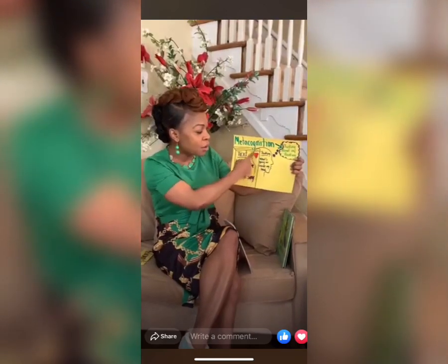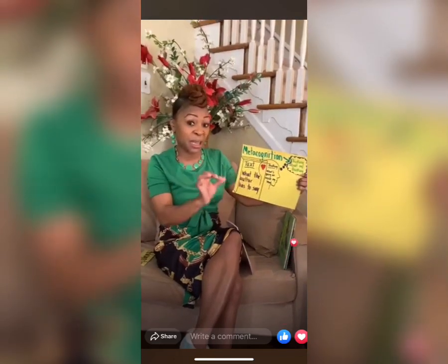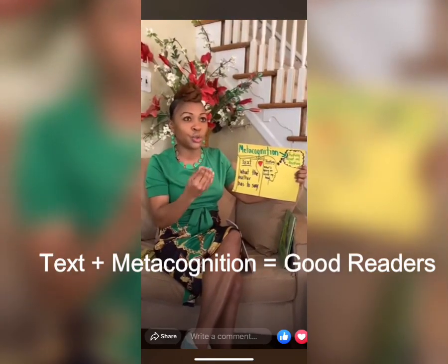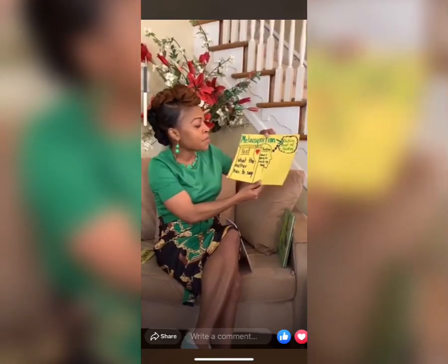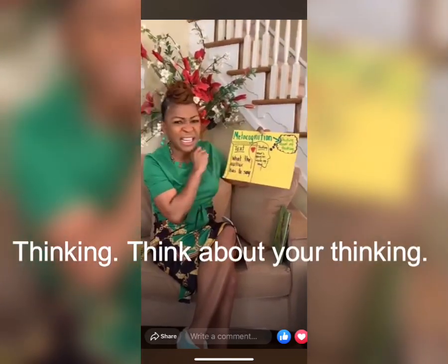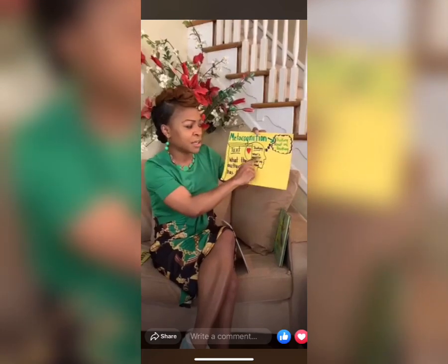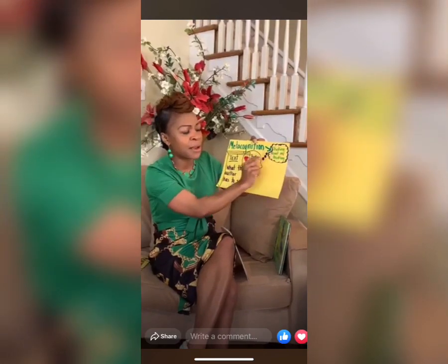Then the middle represents a good listener and a good reader, because text plus metacognition means a very good reader. We don't just want to read to look at the words. We want to read to be able to process the information. So the next part says thinking. What's going on inside my head? As you read, what's going on inside of your head? And then there's a thinking bubble, and it says thinking about my thinking.